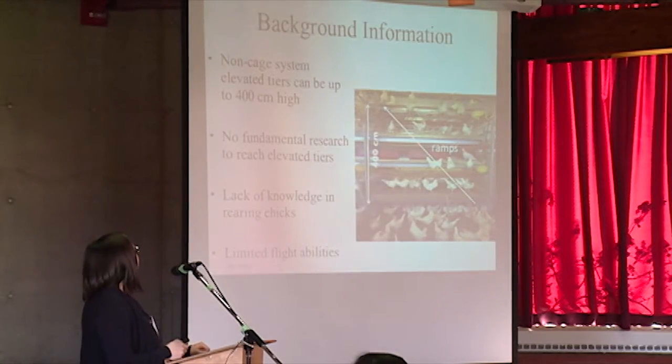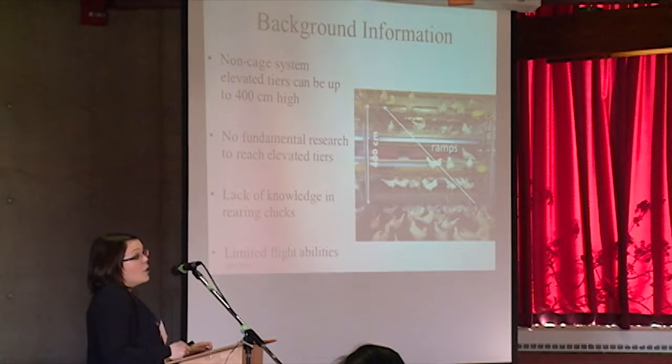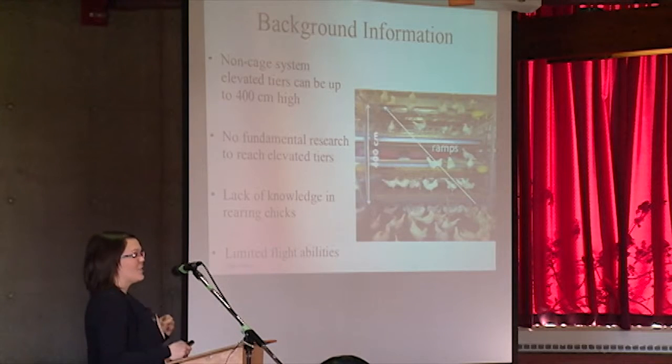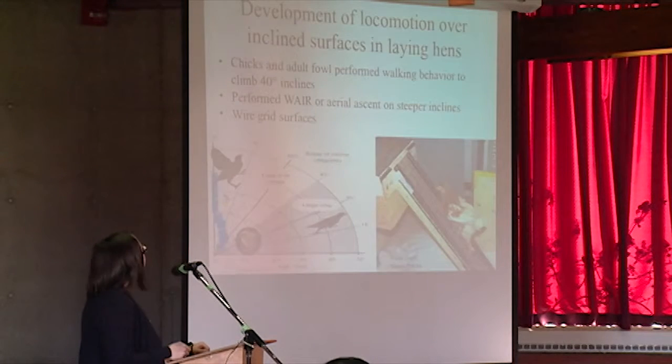and injuries. In general, there is a huge lack of knowledge when it comes to the rearing of chicks. Perhaps housing the chicks in the same system will allow the birds to gain the cognitive abilities necessary. In general, they're ground birds that we're talking about. They have limited flight abilities, massive hind limbs, and easily exhaustible wing muscles.